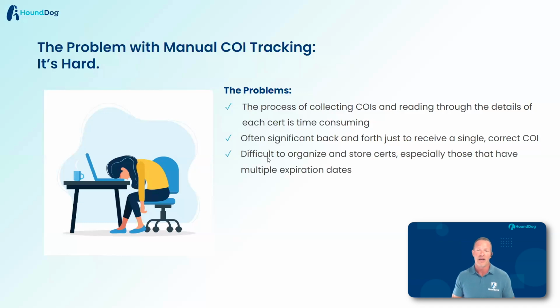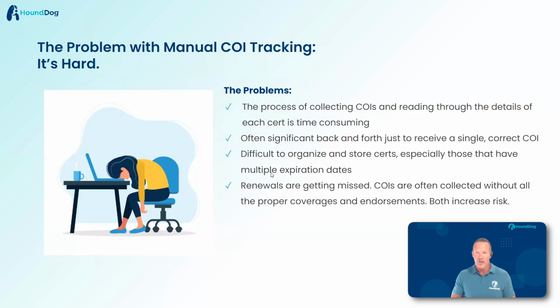It's also difficult to organize and store certs. When you have multiple expiration dates, when do you go get them, when don't you? In JobTread, again, you can set those, which I think is great. But sometimes maybe it's not set up for you guys, and you have to keep track of when to go get those. Renewals are getting missed. We know this. Every single company that we've talked to is missing some renewals. And nearly 80% of the time, which is a weird stat, when we collect COIs, it's missing something for our clients up front, which is a pretty staggering number. You think, these are good, but wait a minute, they're not good because it's missing additional insured, or comp isn't enough. All those can increase risk.